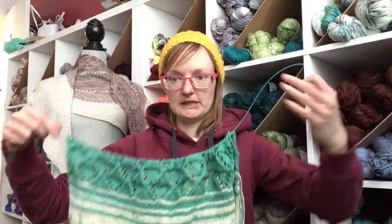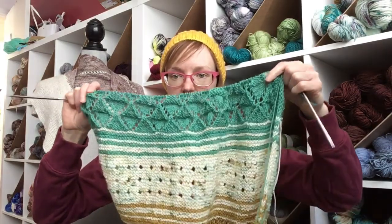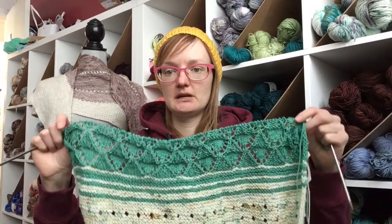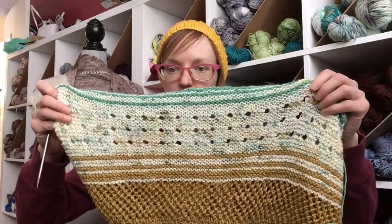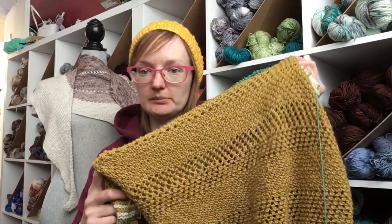I'm almost 1.5 repeats done of the lacy zags, this green section. The green color is called Velvet Chesterfield, and it's part of my vintage family room set. There's one available in the shop right now. So it uses the green, the speckle, which is called etched mirror wall, and then this gold, which is called shag carpet. And I'm really feeling good about knitting on this again.